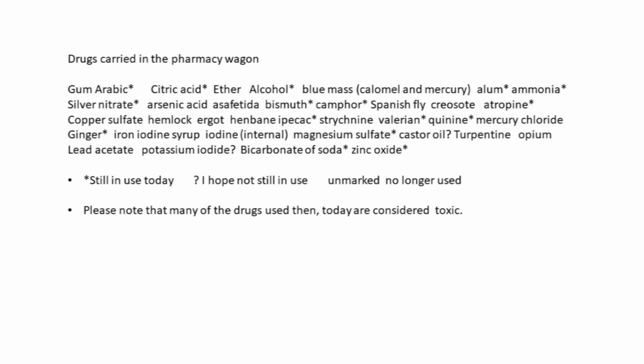Henbane, poisonous. Strychnine, poisonous. Mercury chloride, okay, that's great. Iron iodine syrup and regular iodine, all internal. Turpentine, internal. Opium. Lead acetate. Somewhere I learned something about lead poisoning. So they're using lead acetate internally. All of the ones I mentioned are considered toxic today.